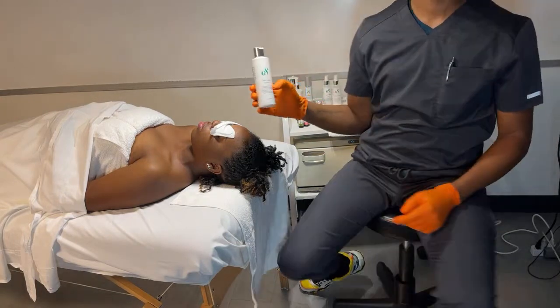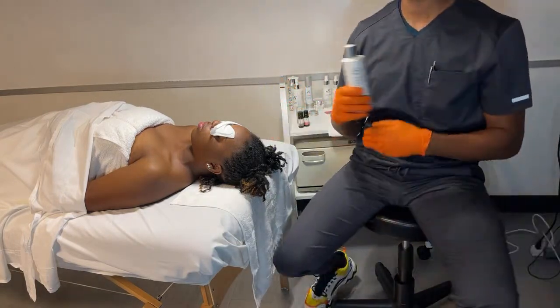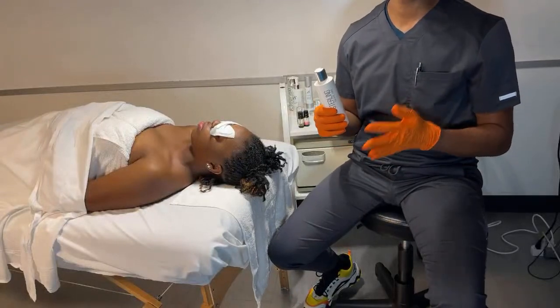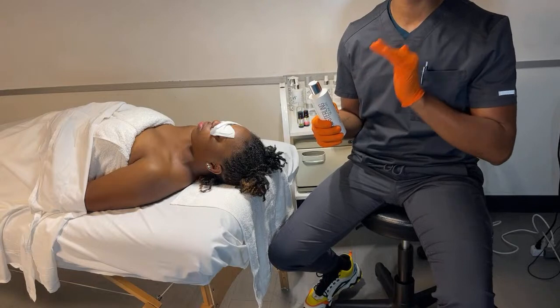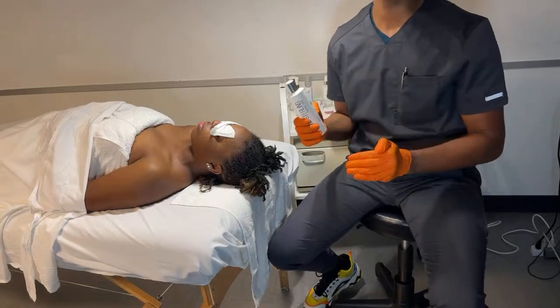The reason why I'm going to use the Daily Gentle Cleanser is because it has just the right amount of surfactants in it to kind of basically cut through the excess oil so that we can really get in there and exfoliate with the micro C.